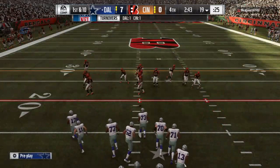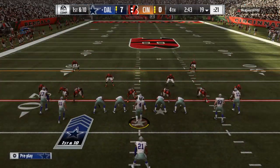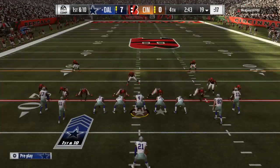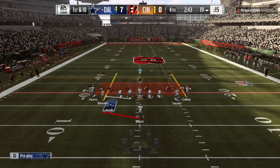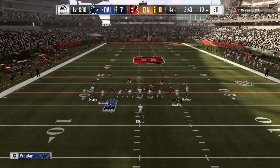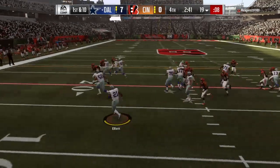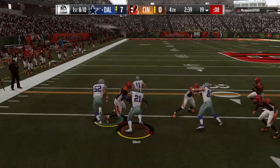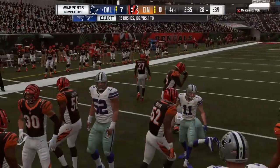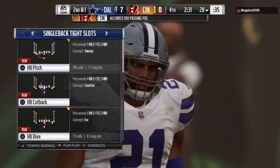So Prescott of the Cowboys now with a 1st and 10 at their own 19-yard line. They'll start the drive with Elliott. And he'll be brought down here at the 28. A nice run there, 9 yards, and it'll be 2nd down.